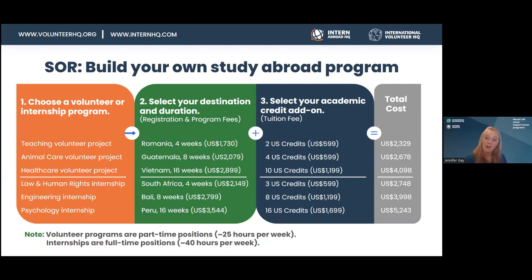If you wanted to add on academic credits for those 4 weeks of volunteering, based on the contact hours in Romania, you would be eligible for 2 US credits. So the cost of that add-on would be $599 for a total of $2,329 for that experience in country and those 2 US credits. You can see the variability of the costs depending on where you go.